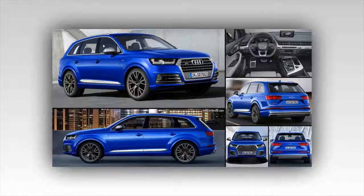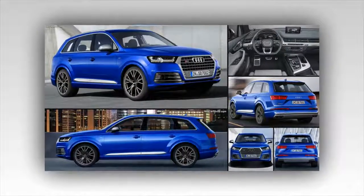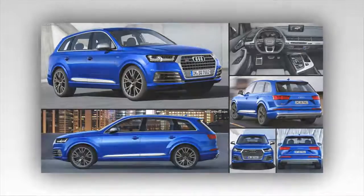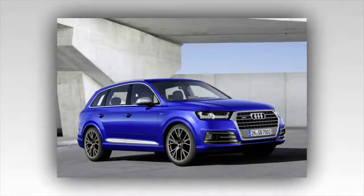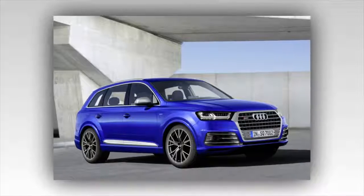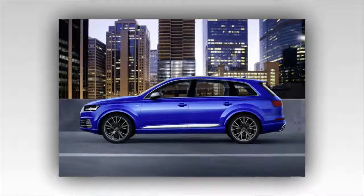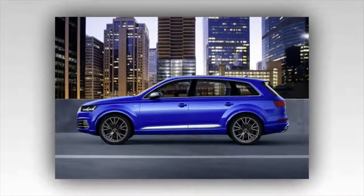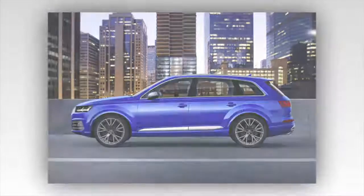Audi SQ7. Engine: 4.0-liter V8 diesel, 320 kilowatts, 910 Nm. Transmission: 8-speed automatic. Average fuel: 7.2 liters per 100 kilometers. Price: $153,616. Score: 4.5 out of 5.